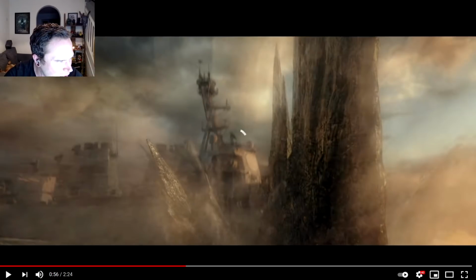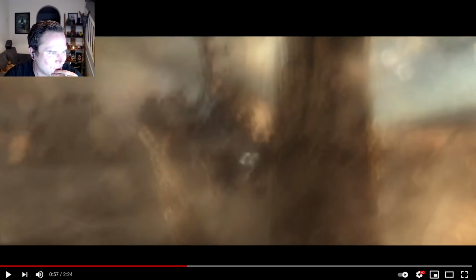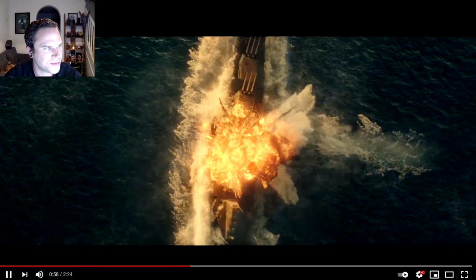But again, there's still no markings on these ships, so I don't know who they are, whether they're Monarch or Apex. But great to see that they just went for it, that his spines can destroy a ship. Just cut it straight in half.